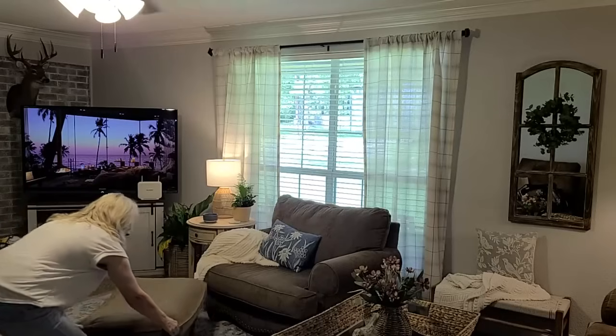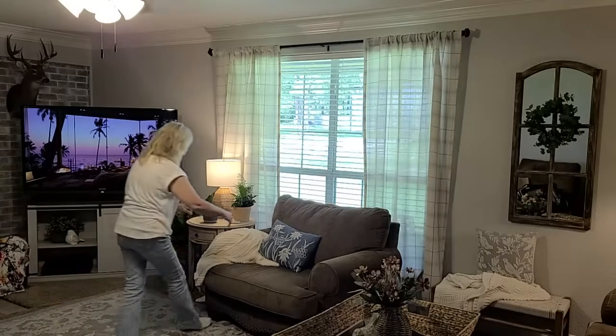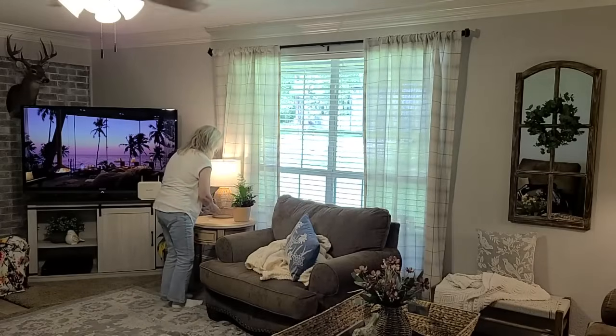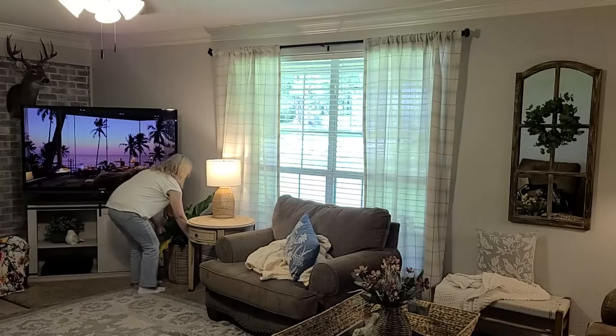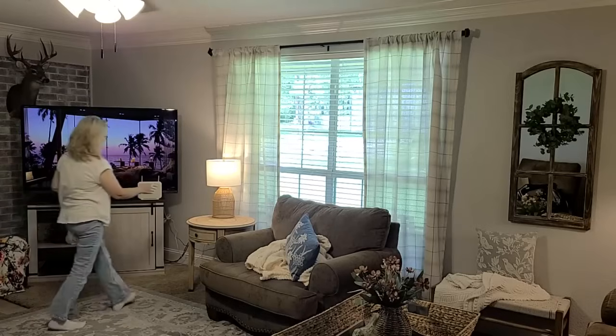Okay, we're going to start off by putting up some new curtains that I got from Walmart. I had said in my haul video that I got them from Amazon, but that's not correct. I got them from Walmart, and I'll also link the link to those curtains below in my description box. I absolutely love them, and I cannot wait for you guys to see them hung.